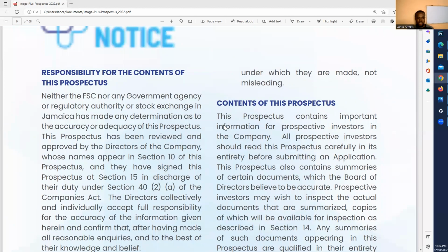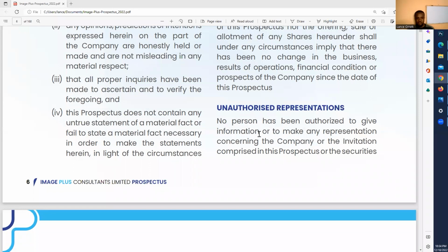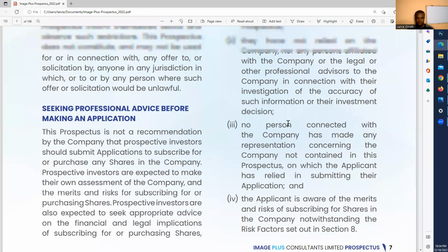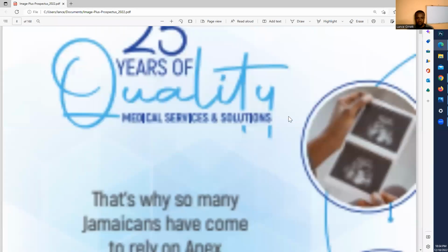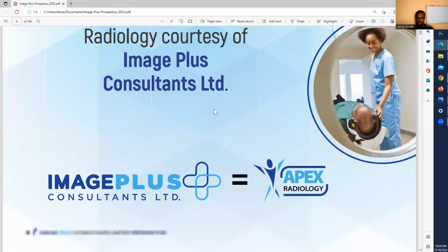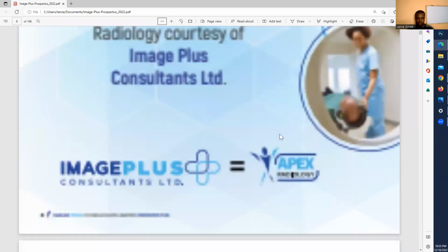So these are the due diligence and responsibility for the prospectus contents. As I said before, everyone is supposed to read this if you're really going to invest, but I'm just going to scroll over the main details. This prospectus is 168 pages, so it's not a bad read. It can be read in a few hours. Let me scroll down.